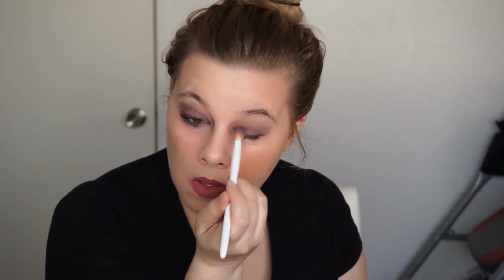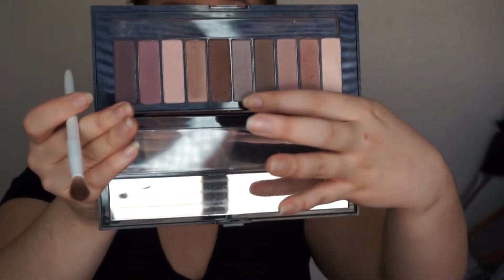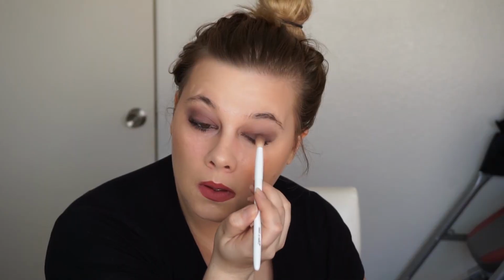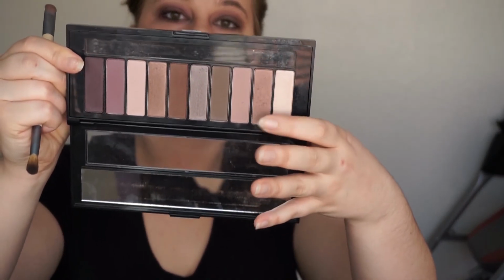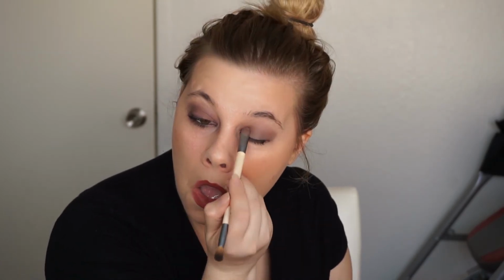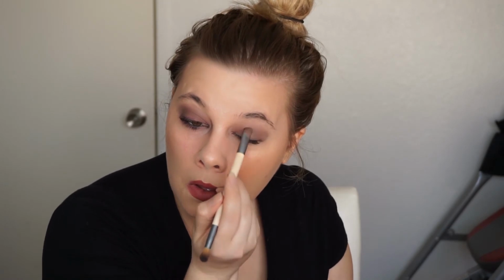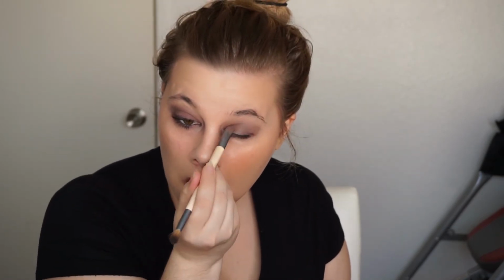And then I'm using about the middle shade. It has this really unique color to it, and I really loved it, so I threw it all over my lid. And now grabbing the light brown and throwing that right on my lid as well. So this is just creating different dimensions, and these are really nice satiny colors, and the mix of them all together looks really nice. So it's like a nice smoky eye, but it isn't too harsh.